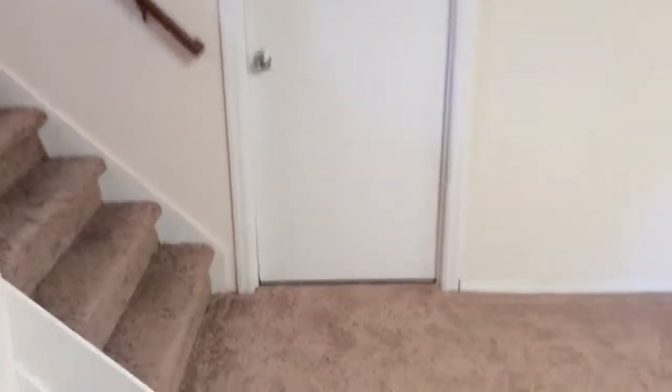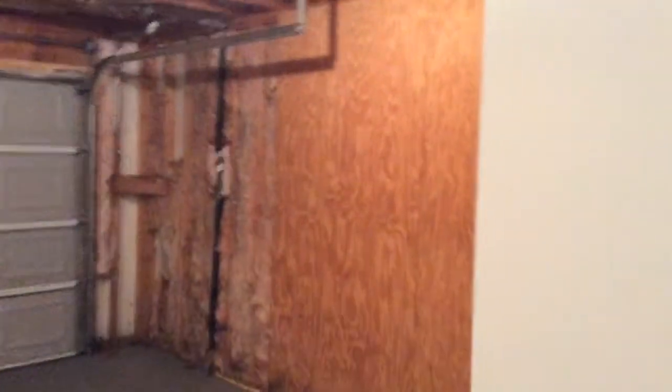Got your shelf right there. Another shelf right here. Below this shelf is where the dryer is supposed to go. And below the right shelf is where the washer is supposed to go. Also, this door, which is on the other side of this room here, leads to the garage. Garage door does work. I opened and closed it already, as well as the garage door opener does work. I have tried both of those.